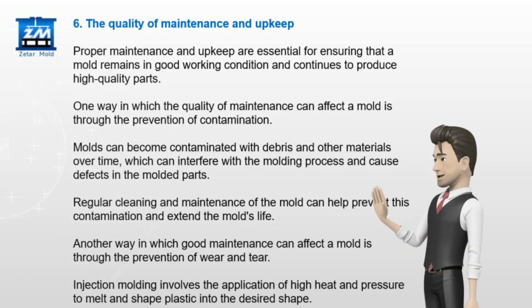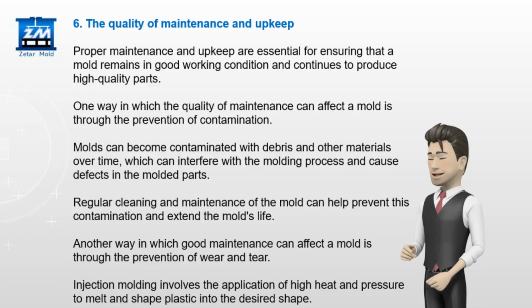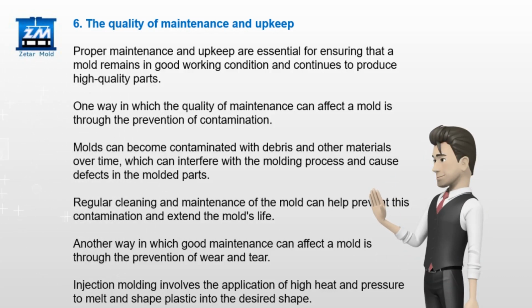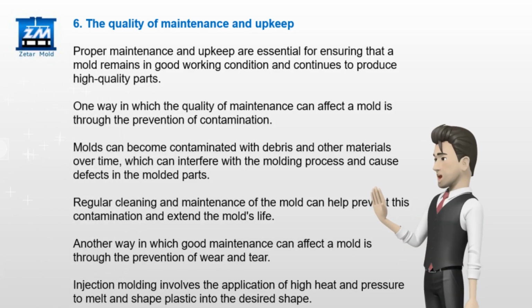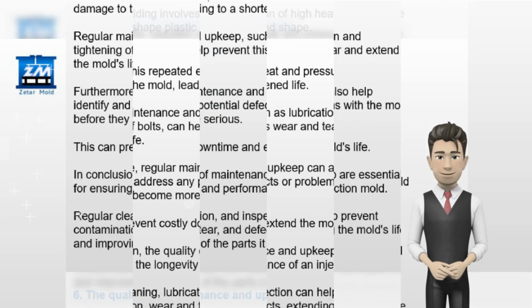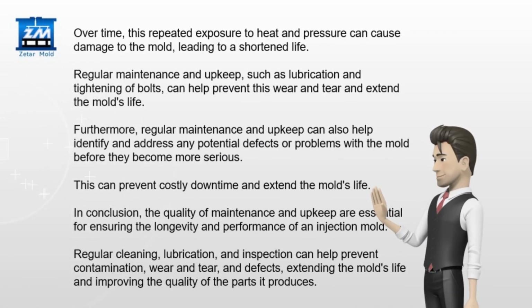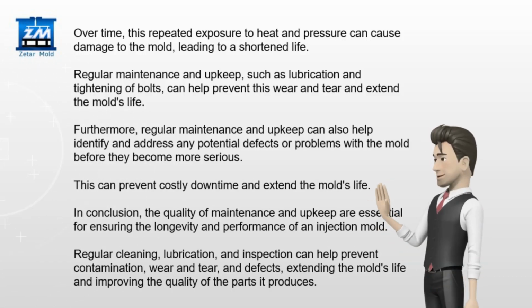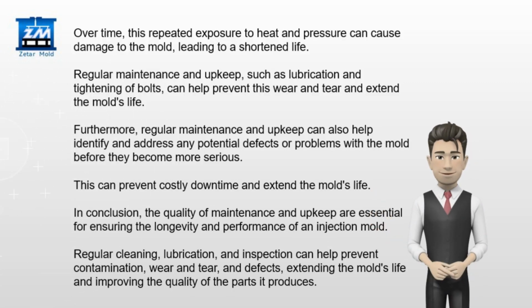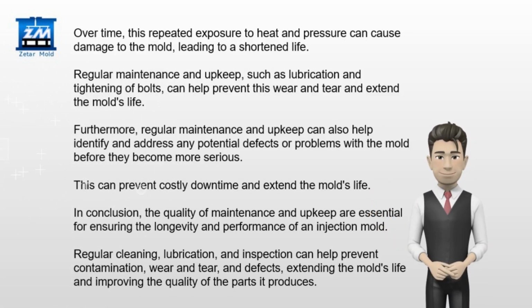Another way in which good maintenance can affect a mold is through the prevention of wear and tear. Injection molding involves the application of high heat and pressure to melt and shape plastic into the desired shape. Over time, this repeated exposure to heat and pressure can cause damage to the mold, leading to a shortened life. Regular maintenance and upkeep, such as lubrication and tightening of bolts, can help prevent this wear and tear and extend the mold's life.